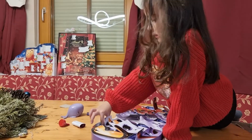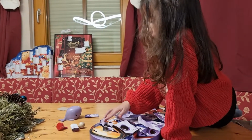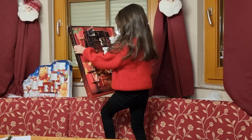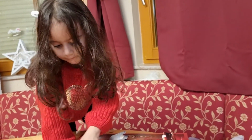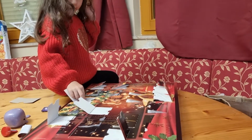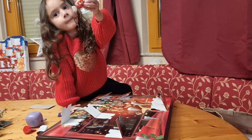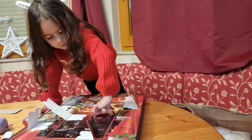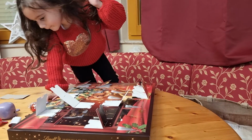So what did you get? A ball. A ball. I got a round chocolate. Can you open mine and Papa's? Yeah. You found 19? You found it? Okay. Mine is easy to open. What did I get? You got your favorite. That is good. The number 20? I already found this. Oh, it's number 20. Oh, a star. Maybe that is good.